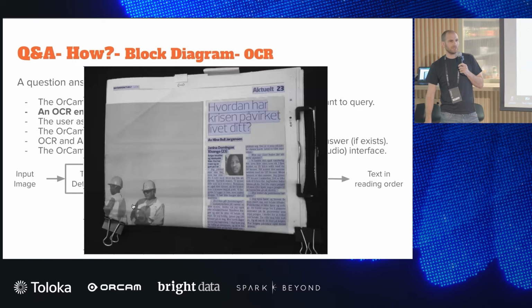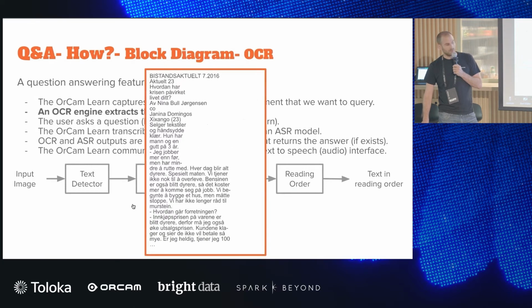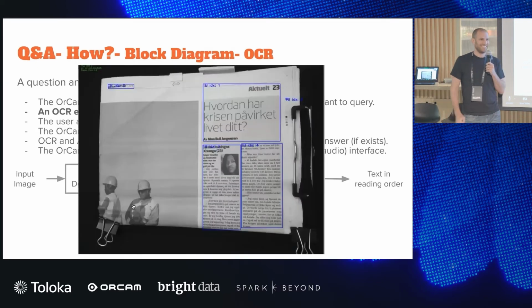And the next step is we want to extract the plain text, right? So we feed the output of the line detector to the OCR model and predict the plain text. But this text doesn't have the right reading order, okay? So a few words about reading order. Reading order is hard, okay?